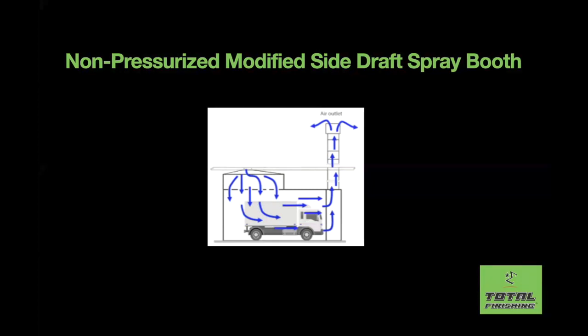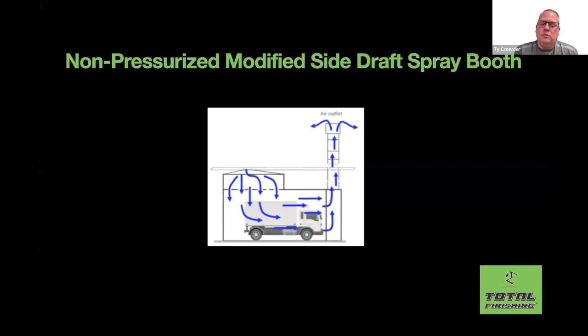Again, it's directional. It's the same thing, though, overspray also, right? Yep. You will drag overspray across your part. Absolutely. Yep. Faulty airflow. Yes.